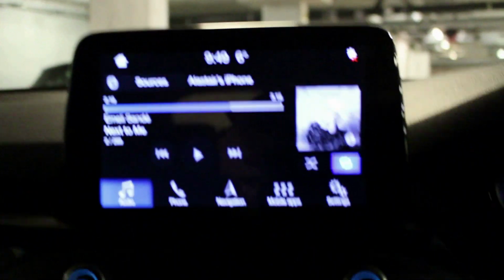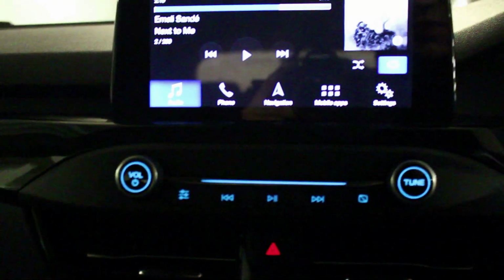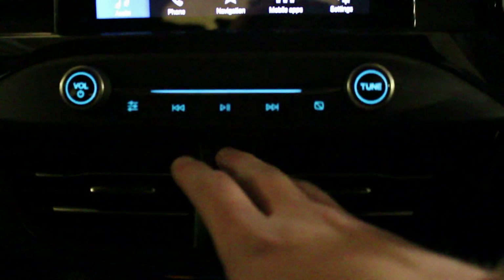Decent sound system is standard. As you can see, volume knob, tuning knob, fast forward, play button, you've got your climate controls down here and your air vents here, hazards. Got nice ambient lighting, this is where you've got your USB port and a 12 volt socket. Down here we've also got two cup holders that are illuminated in blue.